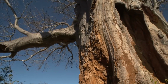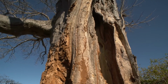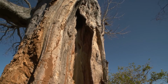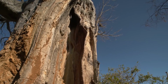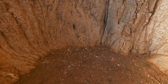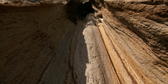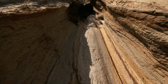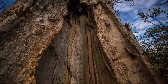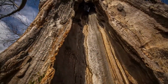This is probably how the great tree's hollow heart became exposed. It was always there, just hidden from view. Older baobabs are all hollow on the inside. A baobab's trunk is actually a collection of stems that grow in a circle and fuse together over hundreds of years, creating a natural cavity. This cave runs an impressive 10 feet across and 36 feet high.